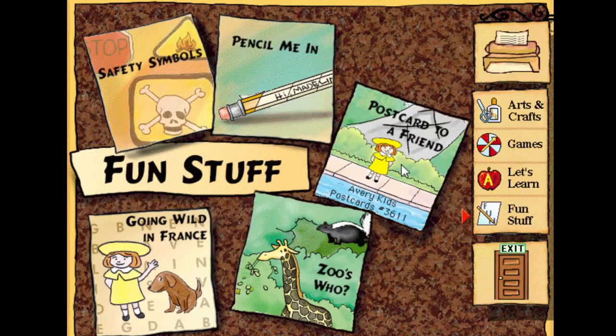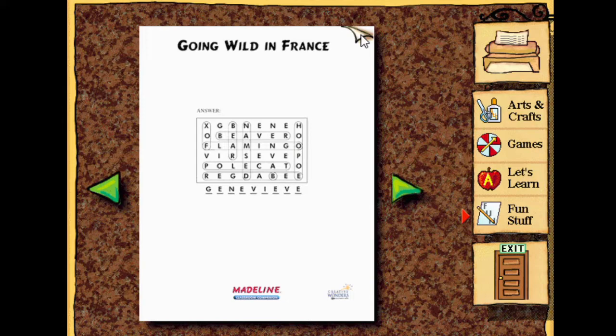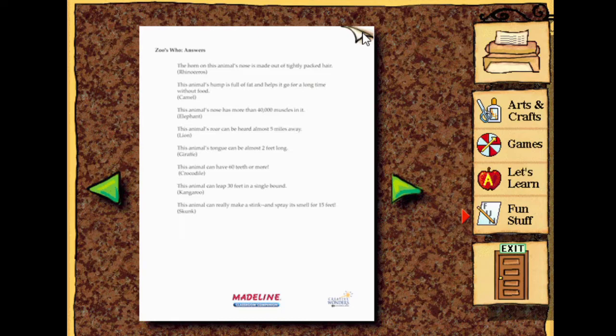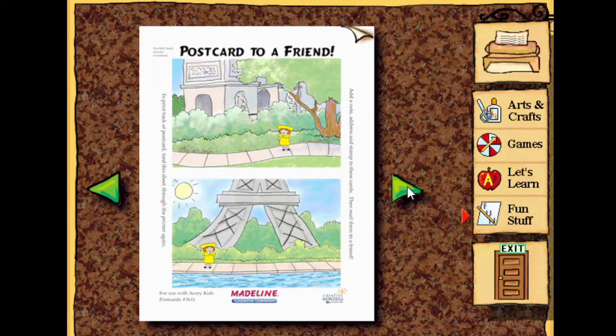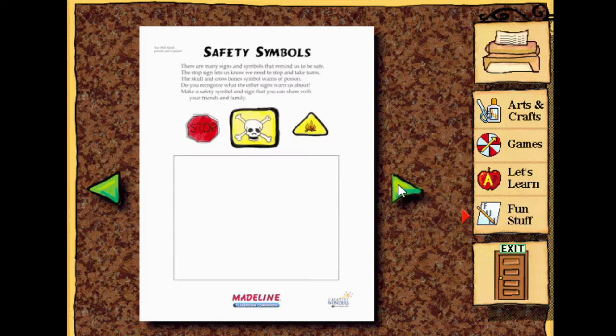Postcard to a friend. Zoo's who? Going wild in France. See? They do like postcards in Madeline, don't they? I remember in the first grade game, we were in a postcard store. The post office doing some math, I think.